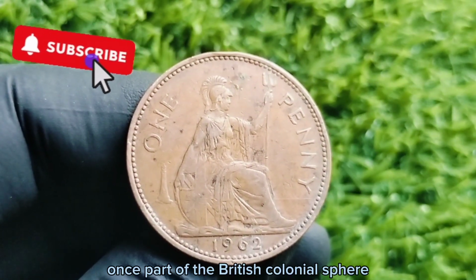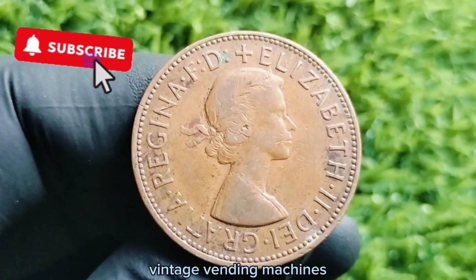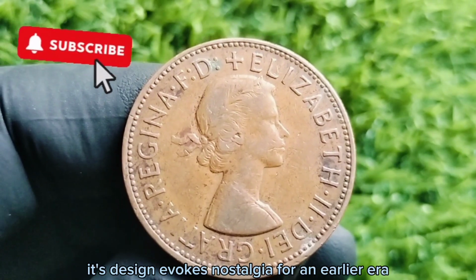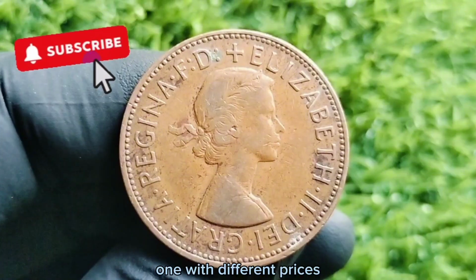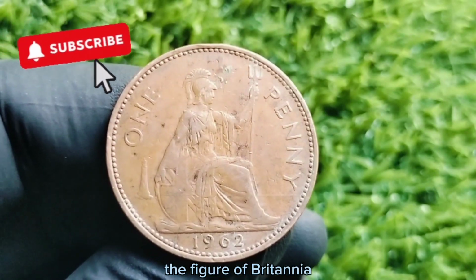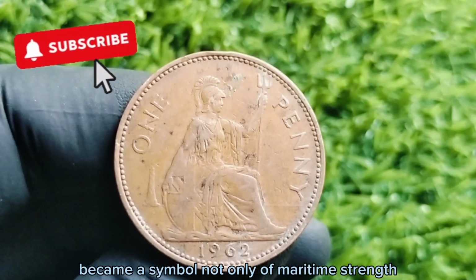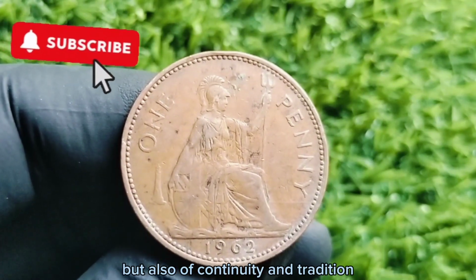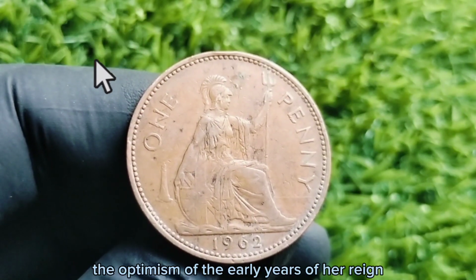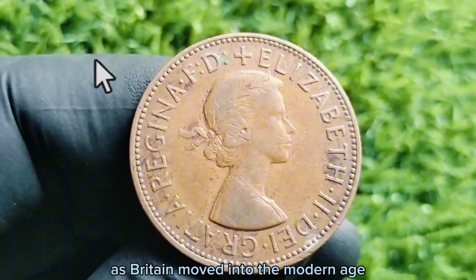It appears in old books, school memories, vintage vending machines, historical documentaries, and collectors' albums. Its design evokes nostalgia for an earlier era, one with different prices, lifestyles, and national identity. The figure of Britannia, before being removed from circulating coinage for decades, became a symbol not only of maritime strength but also of continuity and tradition. The portrait of a young Queen Elizabeth II represents the optimism of the early years of her reign, embodying confidence and stability as Britain moved into the modern age.